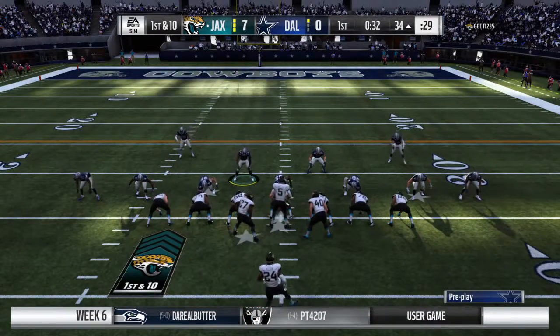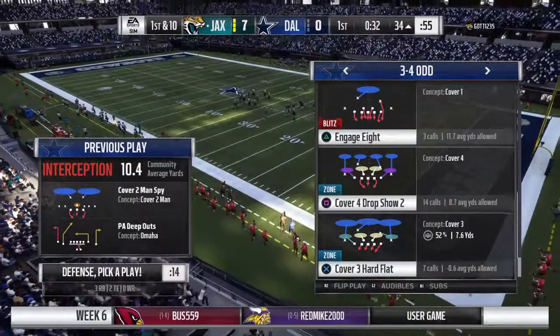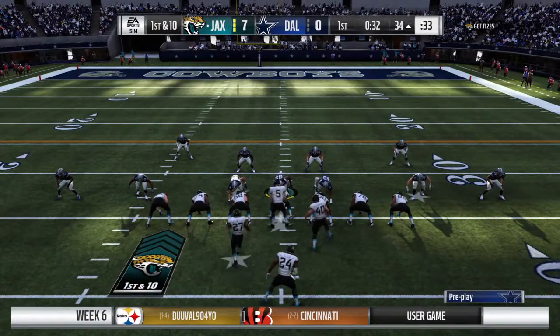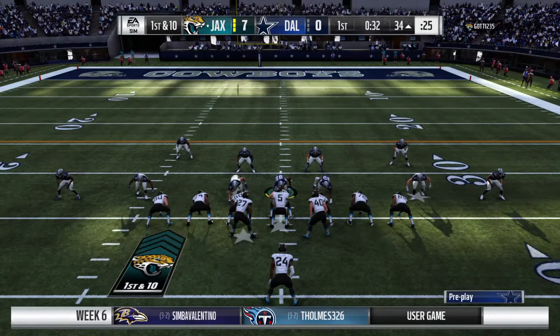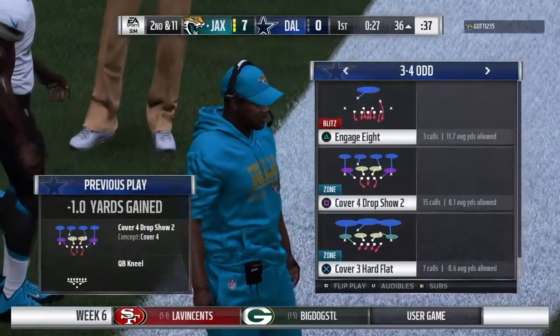From the 34 now, here's first and 10. And now we're going to get a timeout here called by the defense. And my goodness, they're now out of timeouts here in this first quarter. Here we go. And down to a knee. That's one way to call a play.